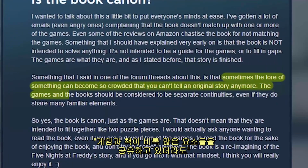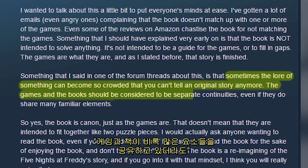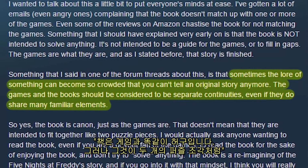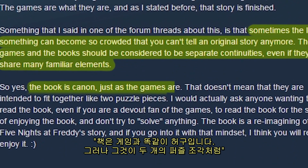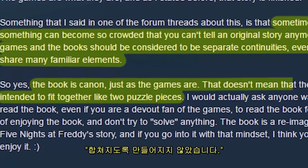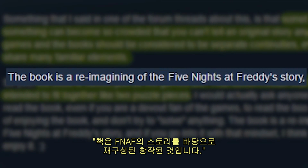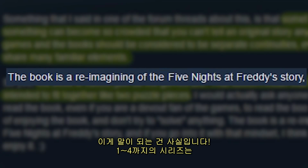The first 4 games and the books should be considered to be separate continuities, even if they do share many familiar elements. The book is canon just as the games are. That doesn't mean that they're intended to fit together like 2 puzzle pieces. The book is a reimagining of the Five Nights at Freddy's story," end quote. And this makes sense, right?